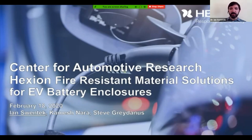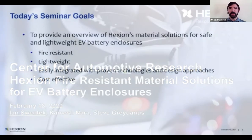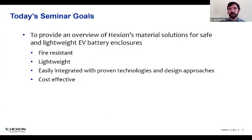Today I'll be taking a high-level view of polymer-based material solutions for EV applications, with specific emphasis on battery enclosures. While we will talk about some of the Hexion-specific offerings, a lot of the information will relate to a multi-material solution, again with that emphasis on polymer-based materials.